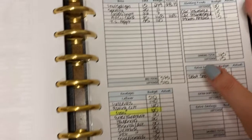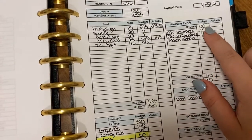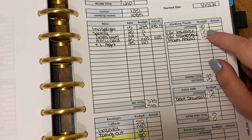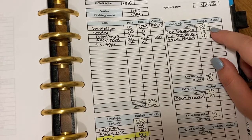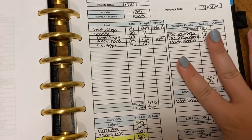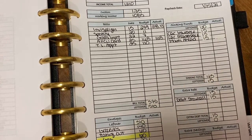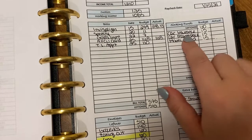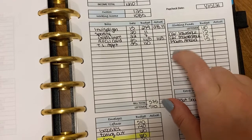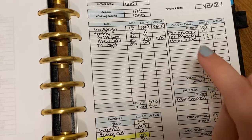And then up here, we have $60 left. So this is going in sinking funds. For my sinking funds, I need to do a complete overhaul of these. I haven't even gone back and done that. But basically what I'm doing right here is I picked the top 3. These are the top 3 that I know for sure I want to do.